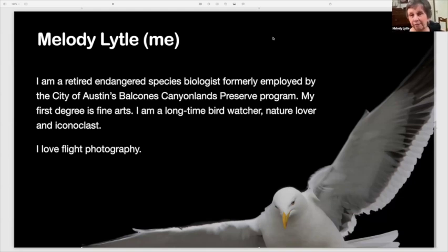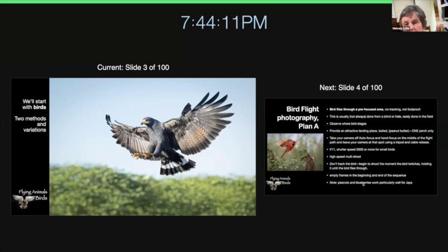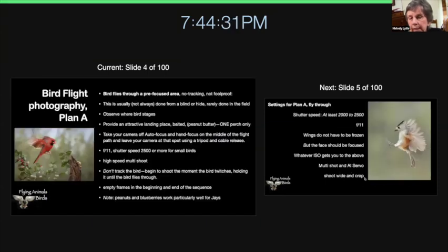I love flight photography. So we're talking about things that fly. We'll start with birds. I think that's what most flight photographers want to shoot, and birds in flight are absolutely beautiful. I'm going to give you plan A and plan B. Now, plan A is not so practiced anymore because we have cameras that will track a moving subject in a way that's much better than we had in the past.